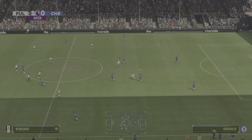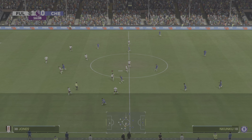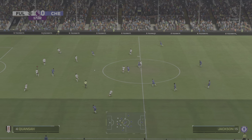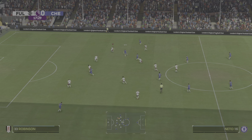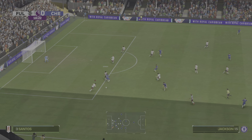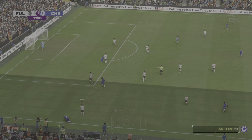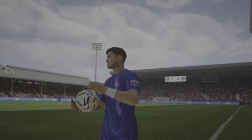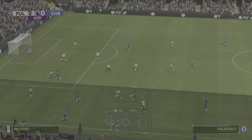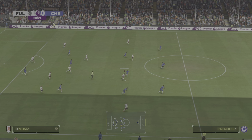Davis. Axel Disasi. Enzo Fernandez. Nkunku. Davis. Nice possession. And in the end, all that possession counts for little. Out of play, throw in to come. Has the space to whip it in here. That's set up the chance. Promising looking attack, but it's come to nothing.